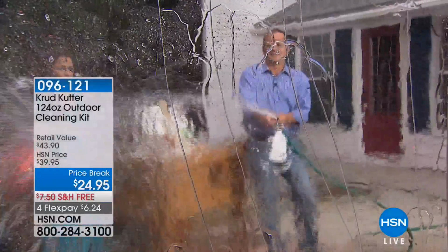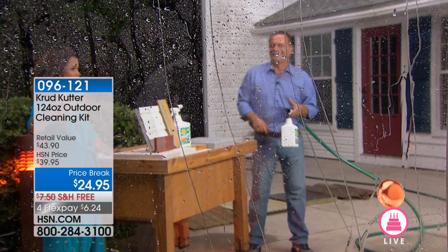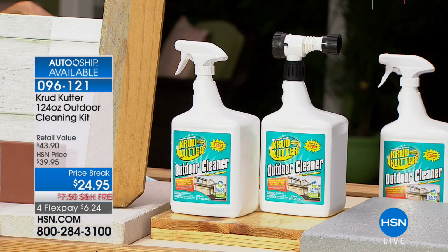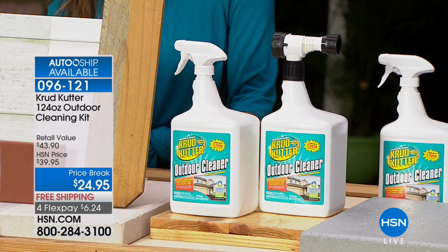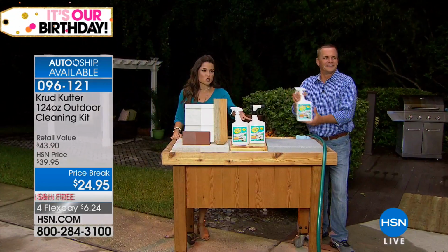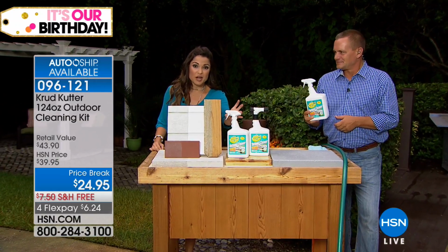Because it's summertime and most of us want to be outdoors, but I don't want to look through a dirty, grimy window or sit on nasty, slimy lawn furniture. We're outside, but we've got to keep it clean, right? We're going to cut the crud, quite literally, with Crud Cutter. This is an amazing configuration. You are getting 124 ounces of cleaner, two of the big 62-ounce bottles, and you're getting the hose attachment and the sprayer as well.